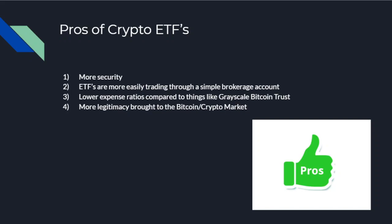And the first US ETF with the symbol BITO by ProShares has an expense ratio of 0.95%. It will invest in Bitcoin futures and will start trading on the 18th or the 19th of October. And because it invests in Bitcoin futures, the price will differ from the Bitcoin spot price. So there are still some differences between investing in an ETF and investing in Bitcoin directly.